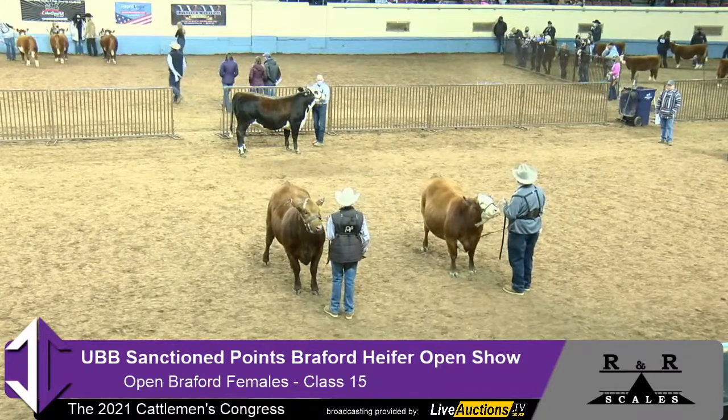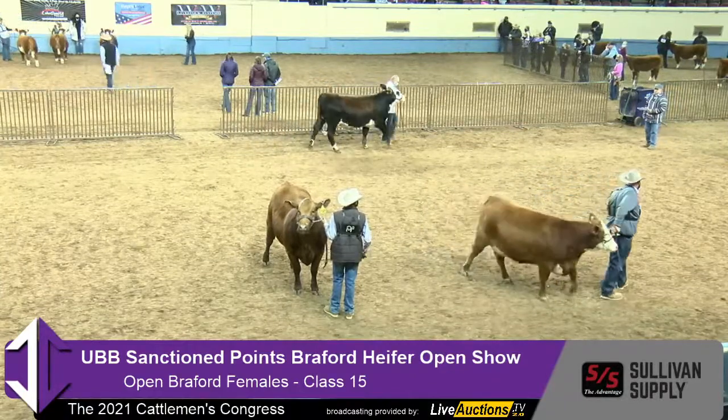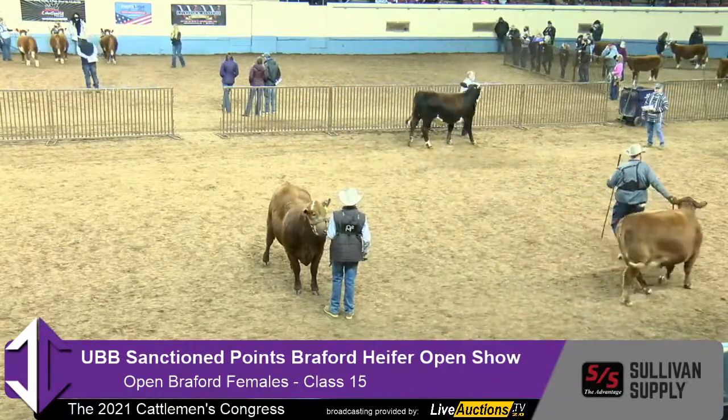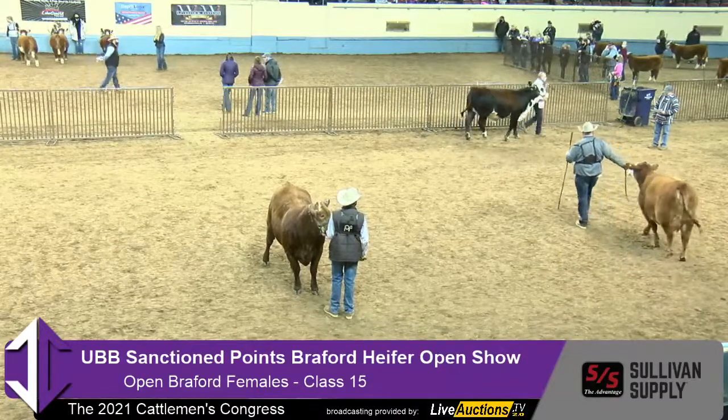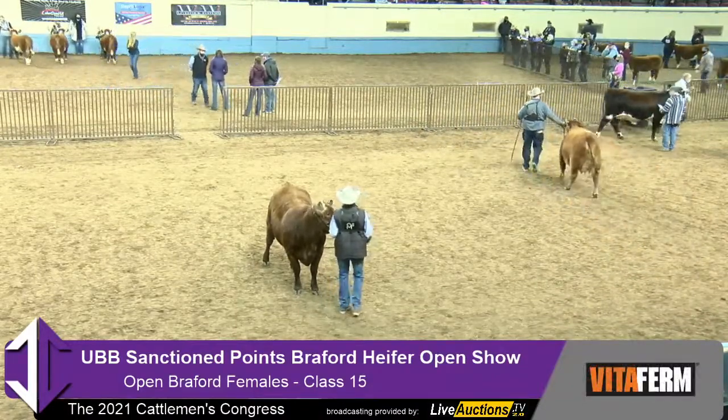Female that comes out next and third out here in the red baldy, she's one that's moderate in her frame size. I like the life and development she's got to her udder. She's a sound-footed individual. She's one for me. If we could change her, we'd like to lengthen her out through her front end. We'd like to trim her up just a touch in terms of her condition.